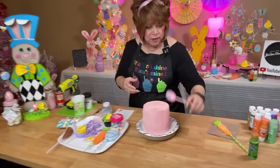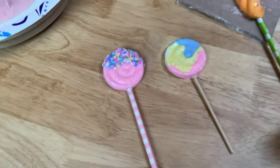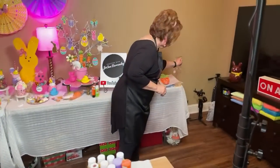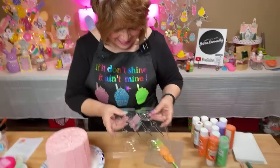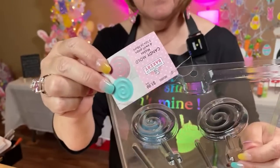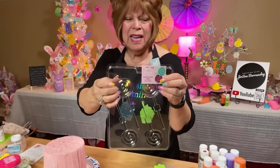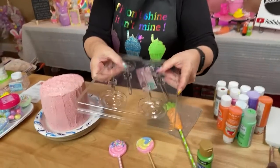Let me show you this one. Friends, let me tell you, I didn't know how I was going to make lollipops, and before I started working with clay, thanks to my friend Yanira, I bought this mold. It was only $1.99. Can you flip it the other way? Sorry, upside down. I think I got it at Hobby Lobby or Michael's. I think they both carry them. But it's a hard one, not your silicone one.